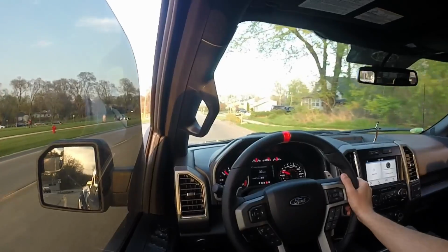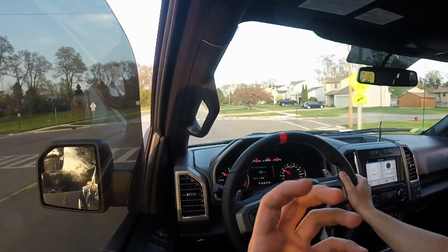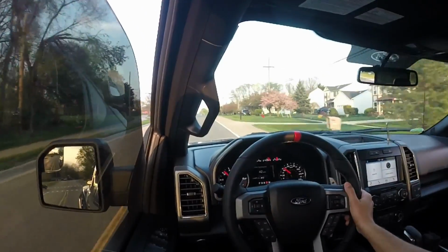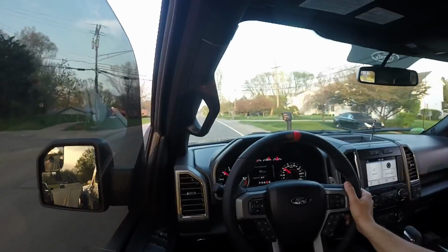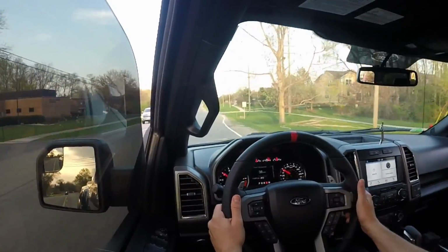I might actually stop here in a second and put the camera on the outside, towards the back of the truck with a suction cup, so you can hear what it sounds like from the outside. Alright, I'm going to do another full throttle right here.